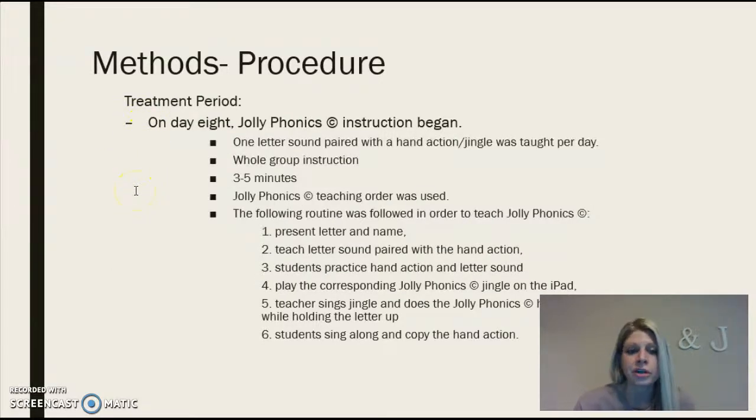So as for the treatment period, on day 8, the Jolly Phonics instruction began. So I taught 1 letter sound paired with a hand action and jingle every day. It was done at whole group instruction for 3 to 5 minutes approximately. The Jolly Phonics teaching order was used, and the following routine was followed during my lessons.